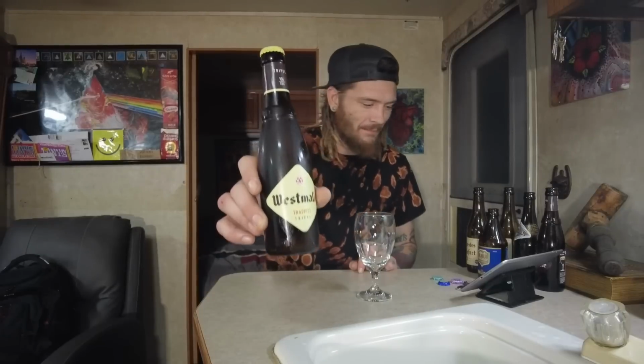So we are on the final beer, number 6 of our Belgian Trappist Ale Monastery Brewed Abbey beer, whatever it's called. I don't even know. I'm half drunk, to be honest with you. Everything's been delicious so far. We've been doing the lowest amount of alcohol to the highest, right? So we have the Westmalle Triple. I don't know how it's pronounced, but that's what we got.